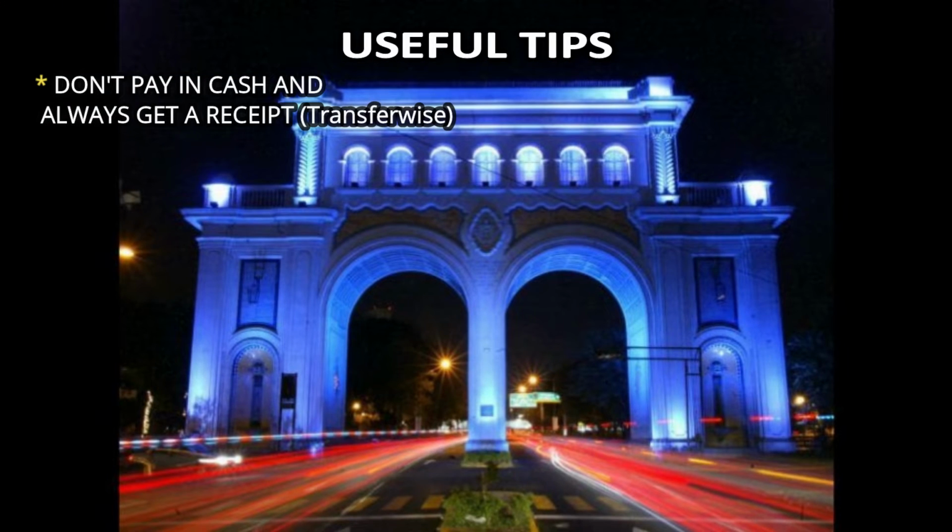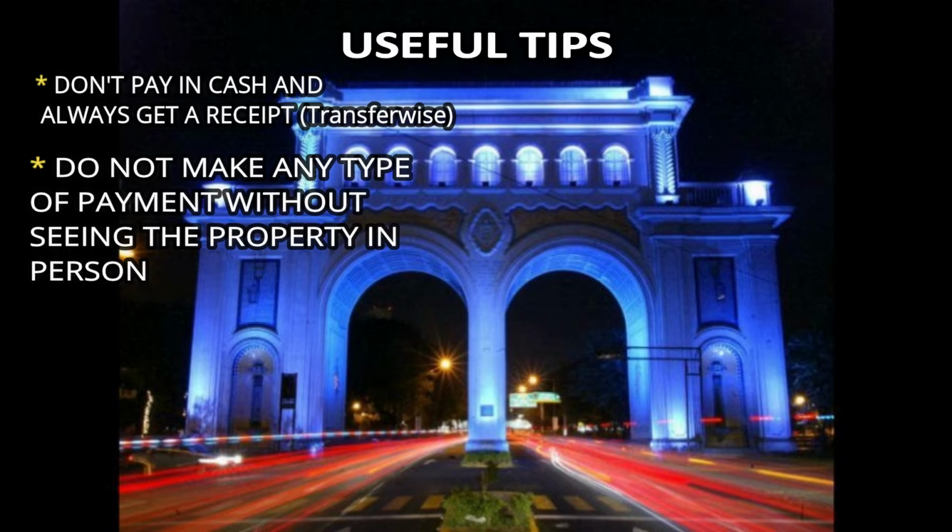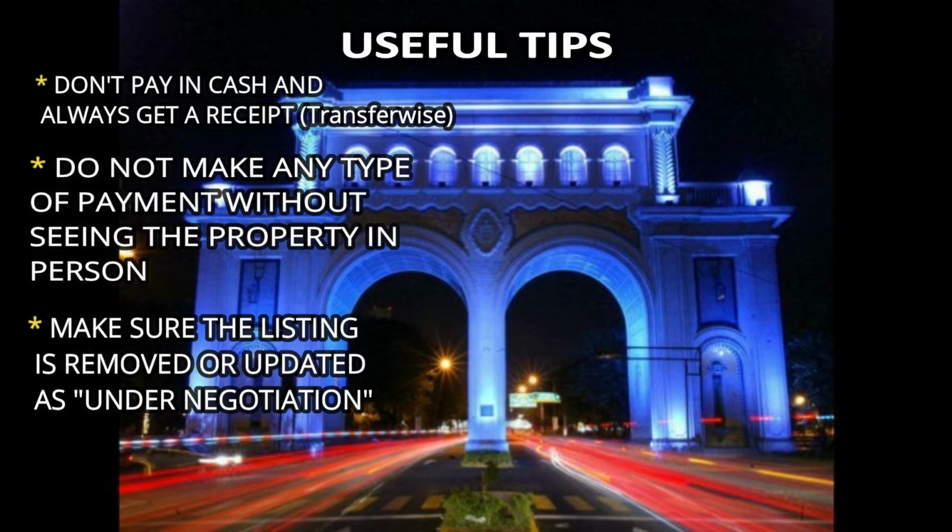We use the TransferWise app to transfer money from our U.S. account in dollars to the landlord's Mexican account in pesos. We have a record of the transfer and they have lower fees than an international bank transfer. Do not make any type of payment without seeing the property in person. We have heard of many scams from online listings and over the phone.